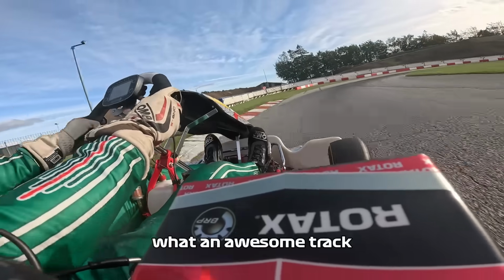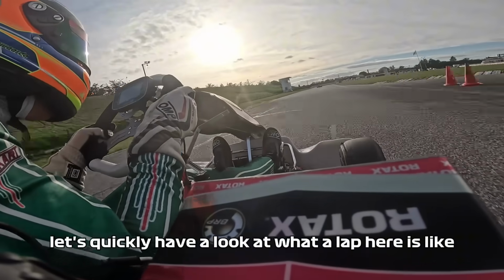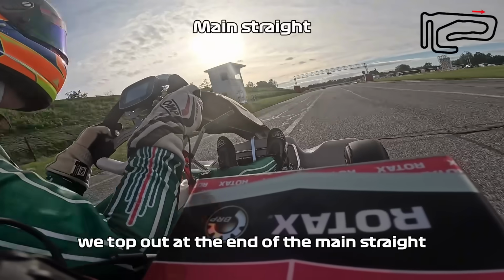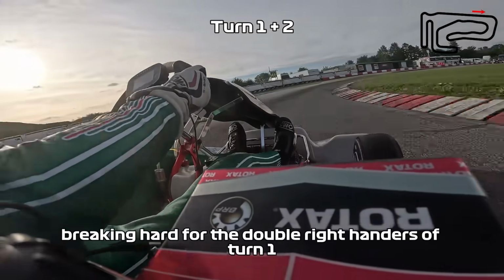And wow guys, what an awesome track. I completely fell in love with this place. Let's quickly have a look at what a lap here is like. We top out at the end of the main straight at almost 120 kph, braking hard for the double right-handers of turn 1 and 2.